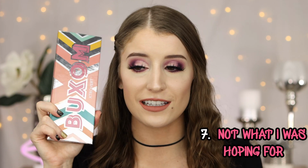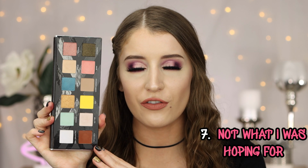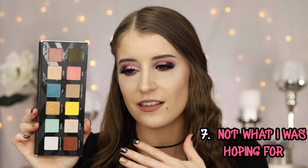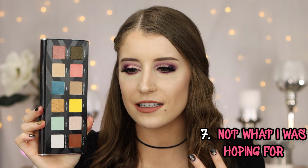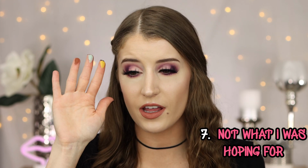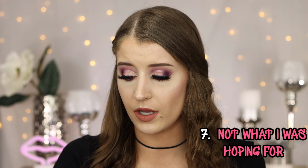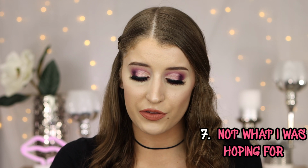The next palette is this one from Buxom, and I really wanted to love this palette as well because I feel like it has an interesting color story, but it doesn't necessarily call my name, I guess. I just feel like the shades in this palette are lacking in their formula. These two colorful shades are just not very vibrant. They don't have great pigmentation. They don't blend out the easiest.